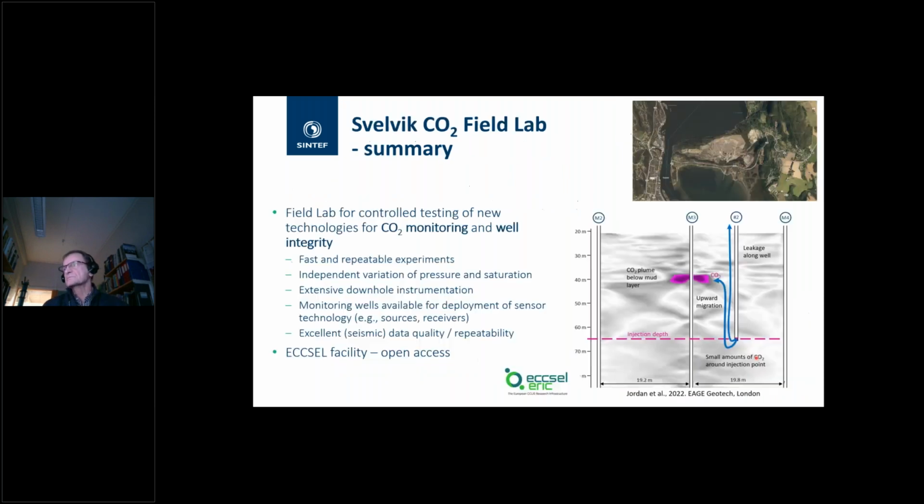To sum up, the Svelvik Field Lab was designed for controlled testing of new technologies for CO2 monitoring and well integrity. It allows fast and repeatable experiments. We have done so far 4 injections, and we see the same things happening every time. It allows independent variation of pressure and saturation. We have extensive downhole instrumentation on the outside of the injection wells. The inside of the injection wells is available for deployment of sensor technology, for example, muon sensors, but also seismic sources, receivers, or anything else that we can think of. We have excellent seismic data quality and reproducibility, and there's open access.